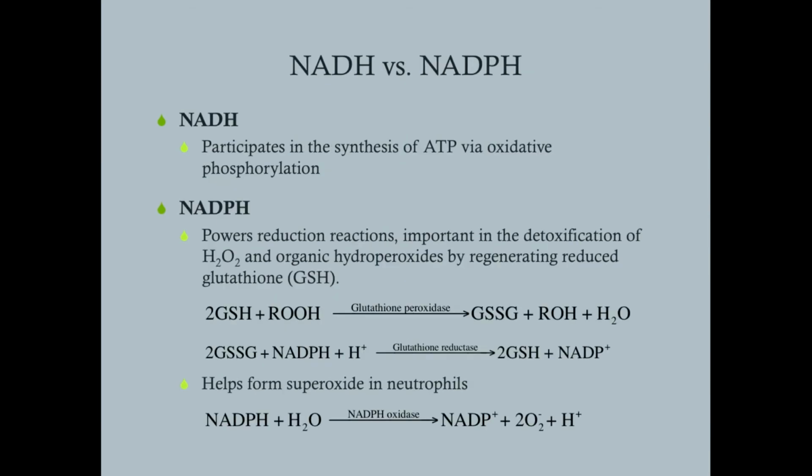Okay, so what is the difference between NADH and NADPH? As mentioned, NADH is different. NADH is what we get out of glycolysis, and it's that thing that goes into oxidative phosphorylation. It transports the electron in the mitochondria and gives off energy and is used to make lots and lots of ATP. On the other hand, NADPH is really just a glorious, glamorous reducing agent. Okay, it powers reduction reactions and is a source of reduction, and it's important in detoxifying hydrogen peroxide and organic hydroperoxides. Those need to be reduced in order to be detoxified.